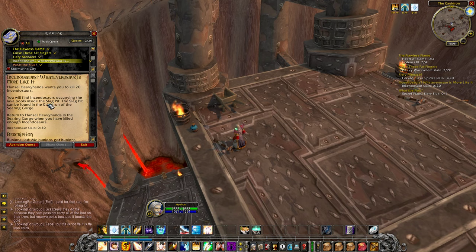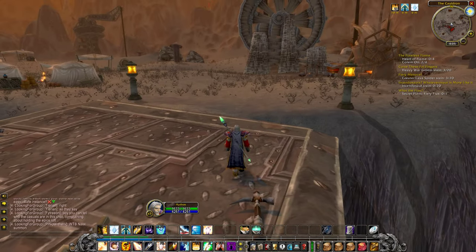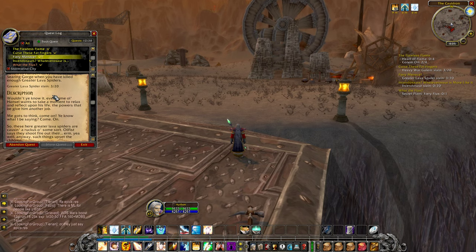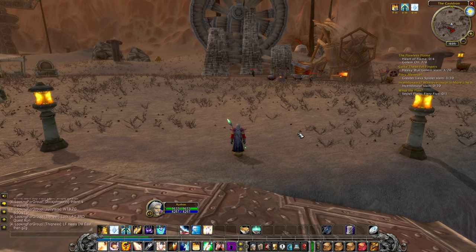Occupying the lava pools inside the slag pit. Okay. The slag pit. Maybe we haven't found where that is yet. The slag pit is the name of an area, apparently. Maybe the slag pit is somewhere to the south.